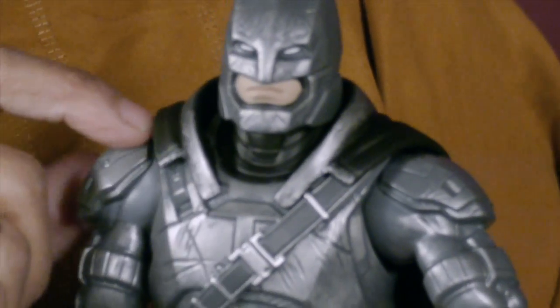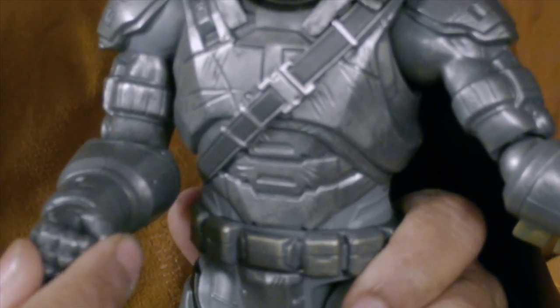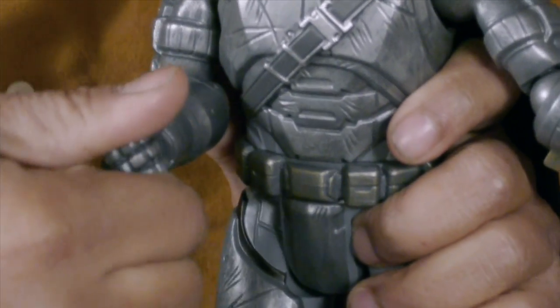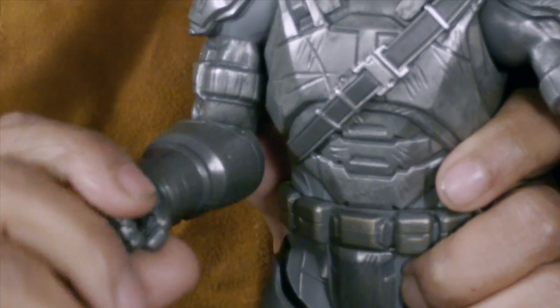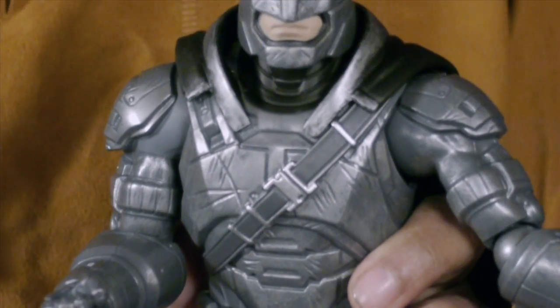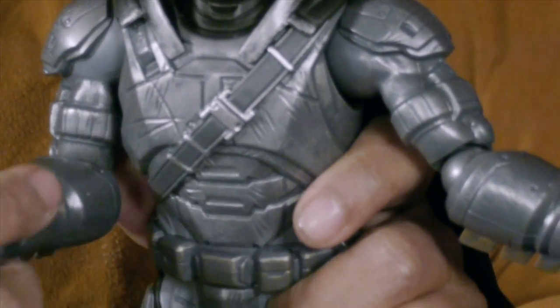You see the nice white eyes. I like that they did that. This is a nice solid piece though. The hands get a little bit of rotation too. I didn't mention that. You can turn the hands at the wrist all the way around like that. So there's full rotation, but there is no swivel in and out of the wrist. They just turn around, full rotation.